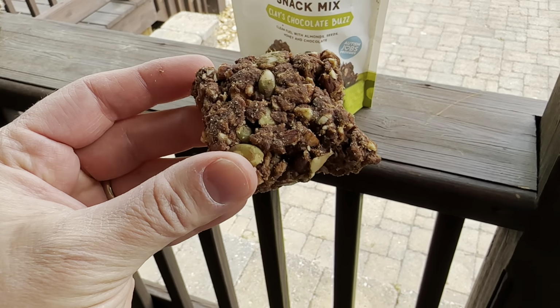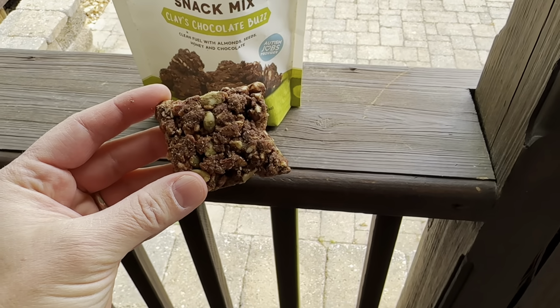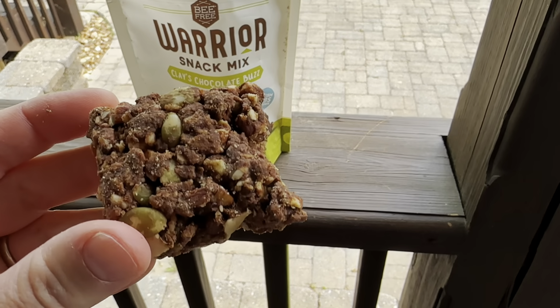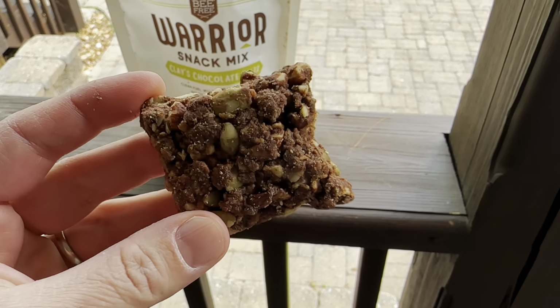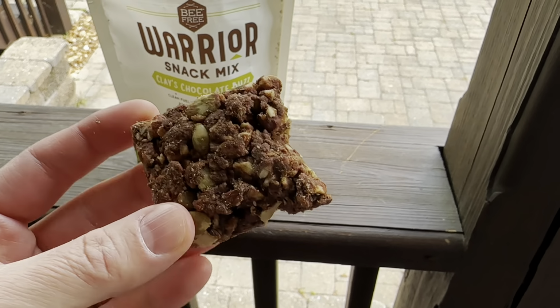I love to snack, so I am always looking for snacks that are a healthier option and something that's gonna really fuel my body and keep me going all day no matter what I'm doing. So I wanna show you this Warrior snack mix. This is from BeeFree. Let me tell you, this stuff is awesome.